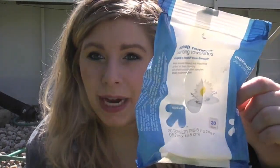The first thing I have that is completely easy for me to use up is these makeup cleansing towelettes from the Up and Up brand from Target. I use this brand solely for makeup wipes. I love them and they get off my makeup the best, so I will definitely repurchase these.